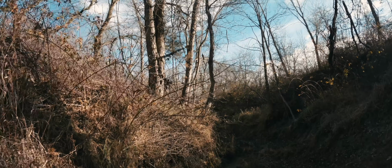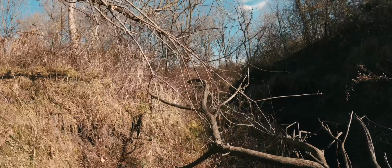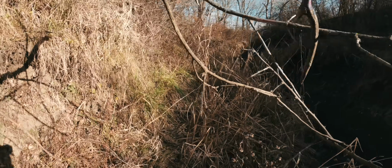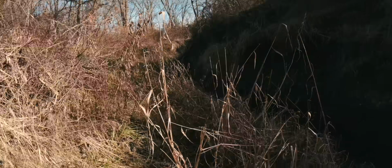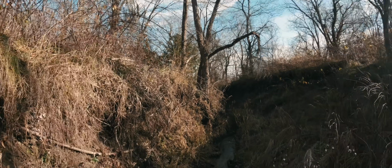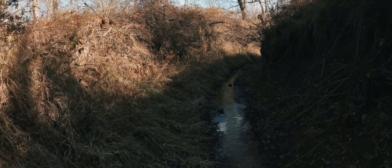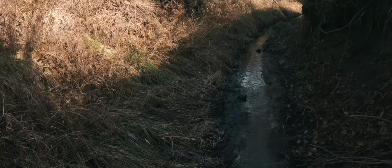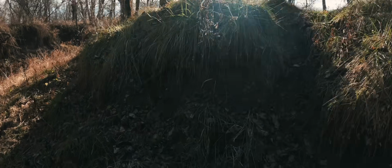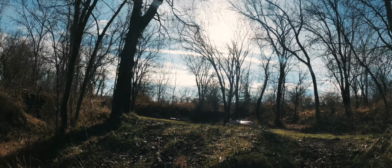I'm not that far away from the camp area now. Go under here. Getting closer. Back to more of a sandy bottom here. There we are.